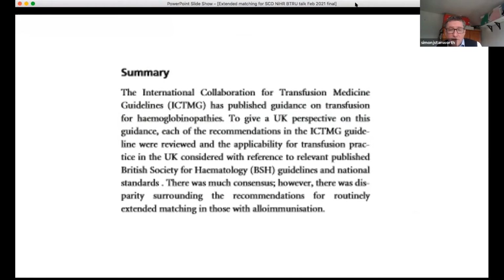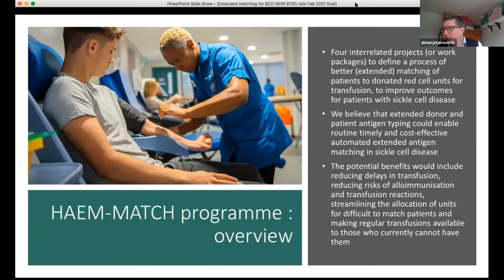Next slide. This is the only slide I really want to show from this, because I think it comes up against that again with that problem of lack of convincing evidence. If you just read that last sentence here, so this is reviewing the International Society guidelines, and our authors for the British Society of Haematology welcomed a lot of consensus here. These were sensible statements, but there were also concerns, and actually used the word disparity here, around some of the recommendations here for extended matching. And my interpretation of much of this is that, again, the underlying problem here is that we just haven't got that certainty, that evidence base to be able to make these decisions appropriately and in the best way for our patients.